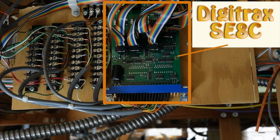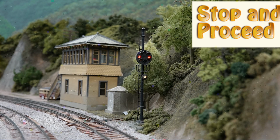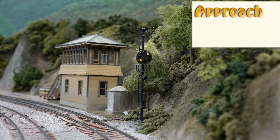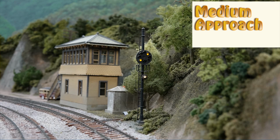The schema was designed to work within the limitations of the Digitrax SE8C, which at design time was the only Loconet device available for this purpose. The 3 main aspects of clear, approach, and stop were defined as one head. The restrict aspect and a pair of upper and lower marker lights were defined as the second head. Today, more versatile signal driving appliances from Railroad Circuits, Model Railroad Control Systems, and others simplify even the most complex signal network.